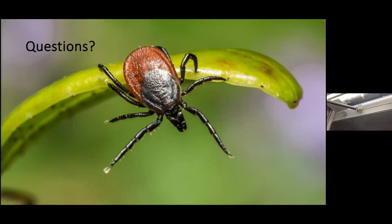There were ticks here long ago, but they just weren't harmful. The 15 species? Yes, good question.